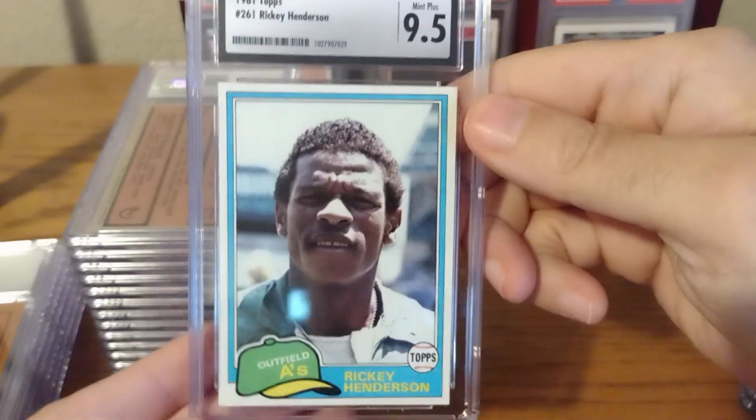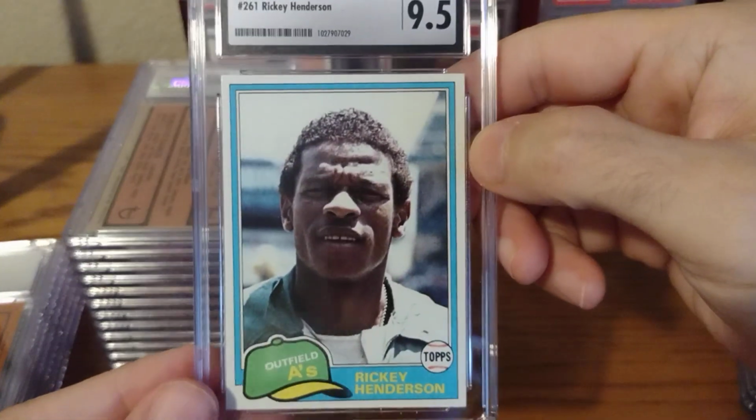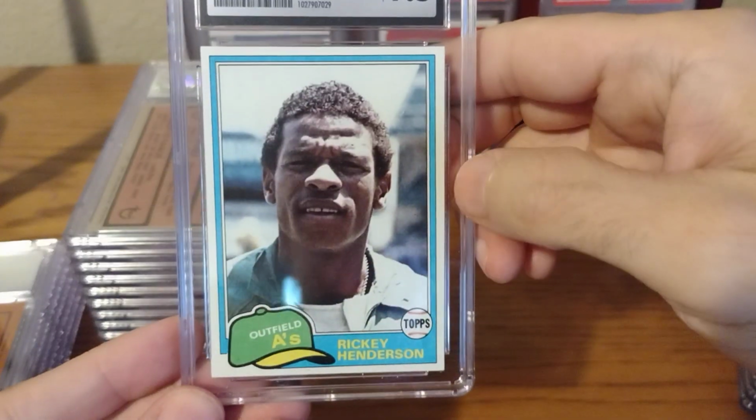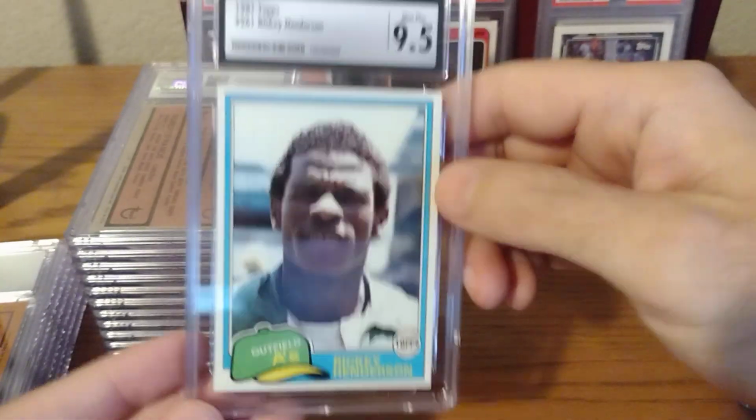Bought this one off of ComC, less than $2, and it got a 9.5. And the centering for this, I mean, look to try to find a 1981 Rickey Henderson with the borders. Slightly tilted, like ever so slightly, but these ones are impossible to find centered.